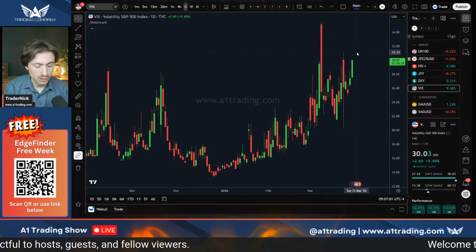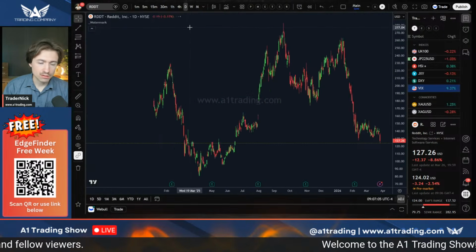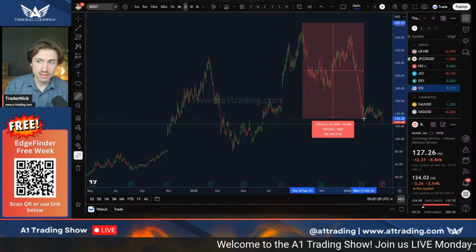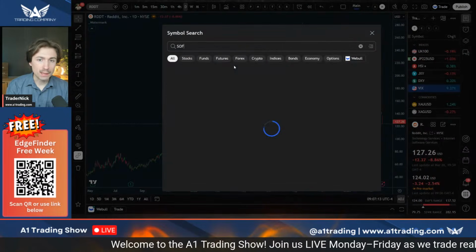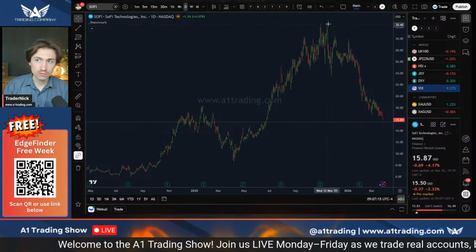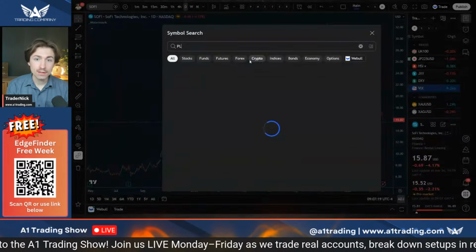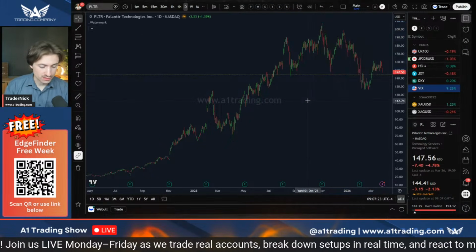I was looking at a stock, Reddit, right? This is kind of a popular crowd stock. I mean, this thing's gotten waxed 56%. Another popular crowd stock is SoFi. SoFi has gotten torched, down 52%. Palantir also gotten hit hard, down 30%.